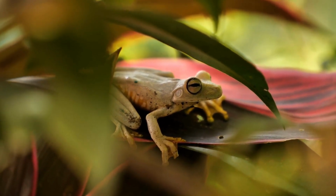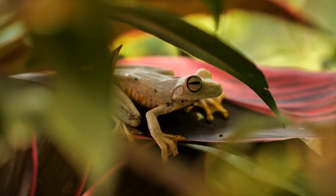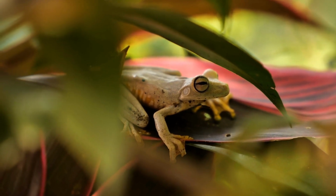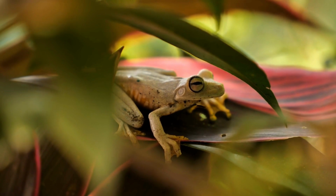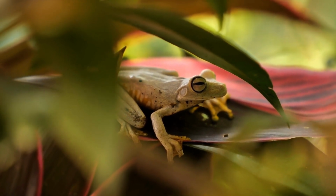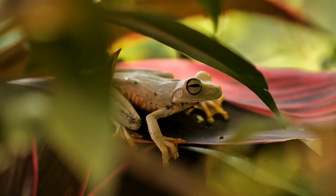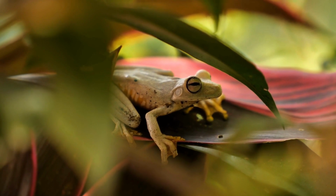Yet, the stories of these amphibians are far from isolated tales. They mirror the broader narrative of ecosystems, echoing the fragility of biodiversity and the relentless challenges posed by habitat loss, climate change, and disease. The Panamanian golden frog's plight encapsulates the complex interdependence of species and their environments, where even a seemingly indestructible jewel can be vulnerable.